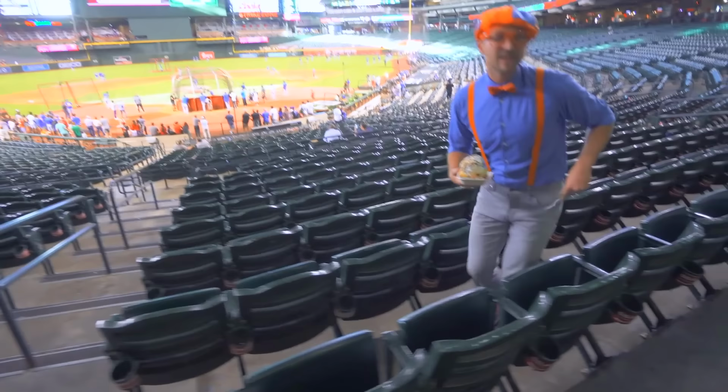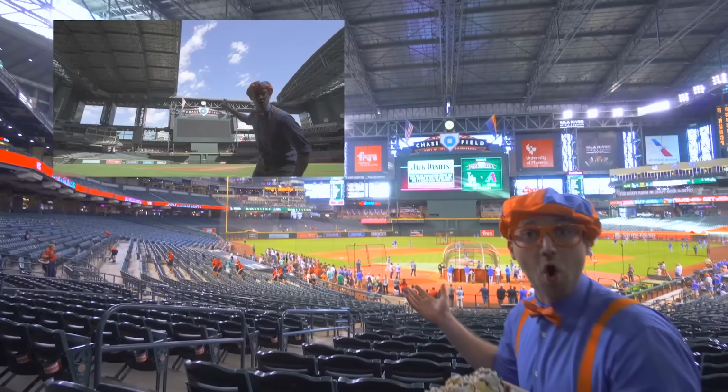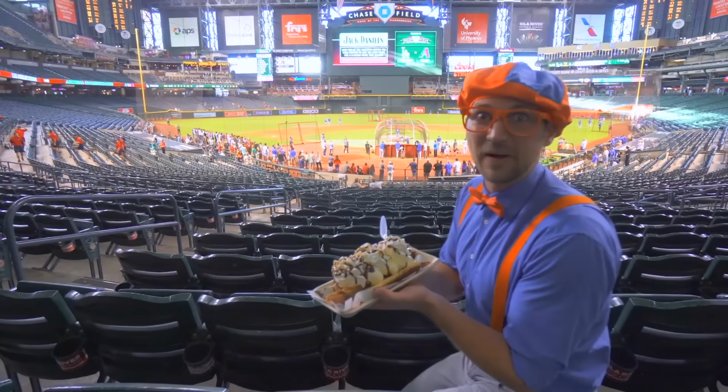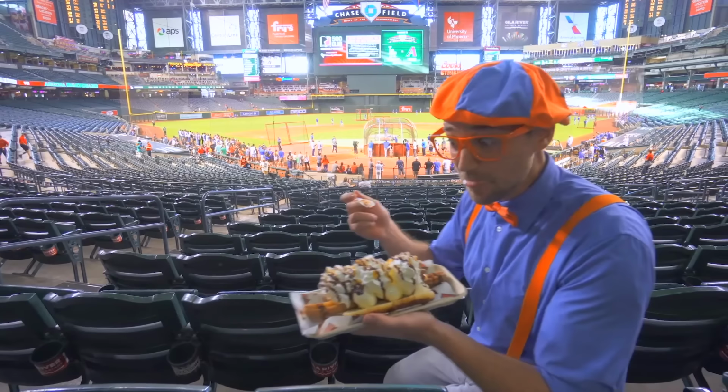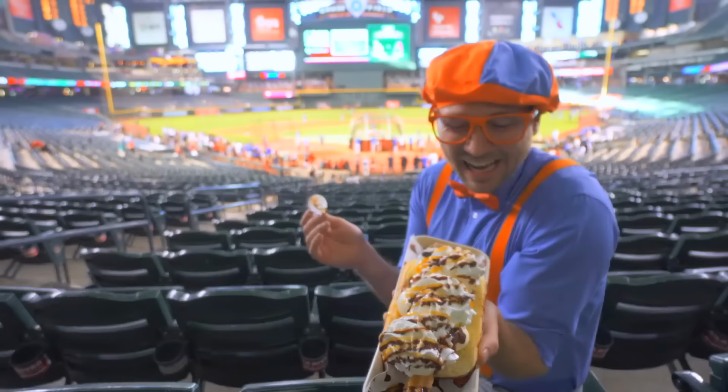All right. Whoa, look! The roof is closed! Remember earlier? It was open? Yeah! And all the players are warming up. Okay, this is the perfect time to try the churro dog. Oh, yum! Whoa! That's so good! This is gonna be fun.